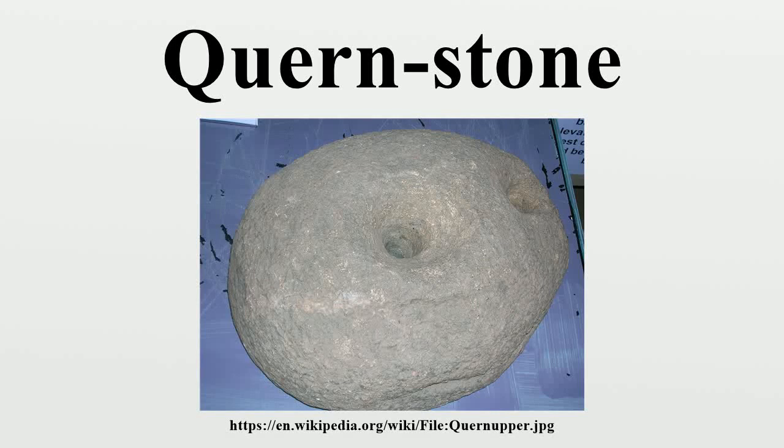Quern-stones are stone tools for hand grinding a wide variety of materials. They were used in pairs. The lower, stationary stone is called a quern, while the upper mobile stone is called a handstone. They were first used in the Neolithic to grind cereals into flour.